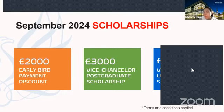Do we need to submit a separate application for the 5,000 scholarship? No, you don't need to. You just apply as normal, and the scholarship will be added to your offer letter automatically. The criteria for the early bird payment discount is to pay as fast as you can. But the Vice Chancellor scholarship will be applied automatically.